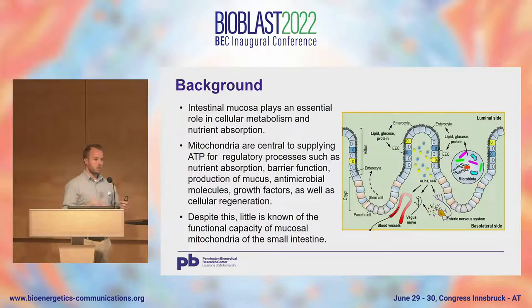I first just want to provide a broad background to discuss how intestinal mucosa, which are the cells that comprise the inner lining of the intestine, predominantly enterocytes but also bacteria and immune cells, play a very important role in nutrient absorption and cell metabolism. We know that mitochondria are incredibly important to supplying ATP in this highly energetic region, but also for absorption, barrier function, mucus, antimicrobial molecules, and so on. So there's a number of physical and mechanical processes that need to be driven.